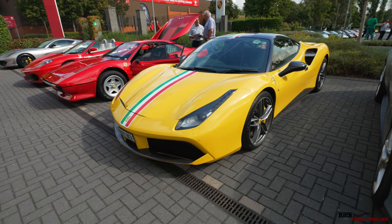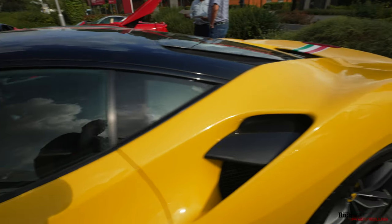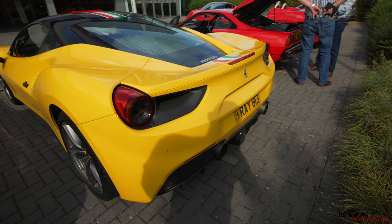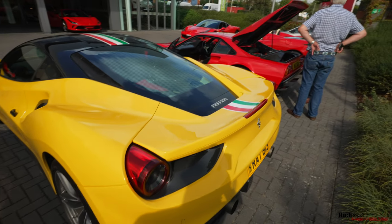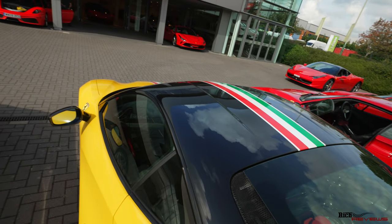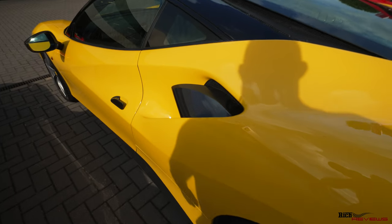And here we have another 488 GTB, highly specced, obviously the standard sort of kit for a 488 GTB, but it's actually highly specced. It's got the centre stripes, so you've got the tricolour centre stripe down the car and over the roof. And you've got the carbon fibre fins, which provide cooling.